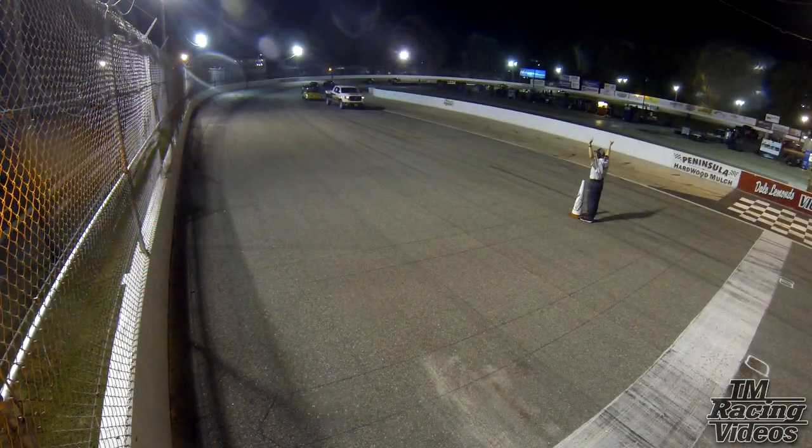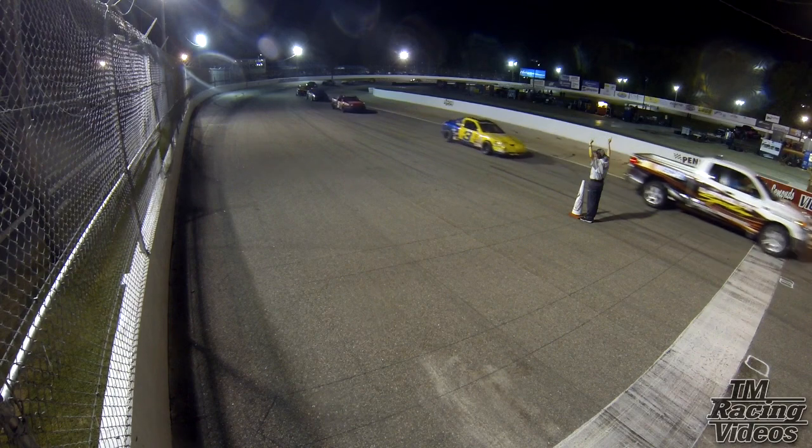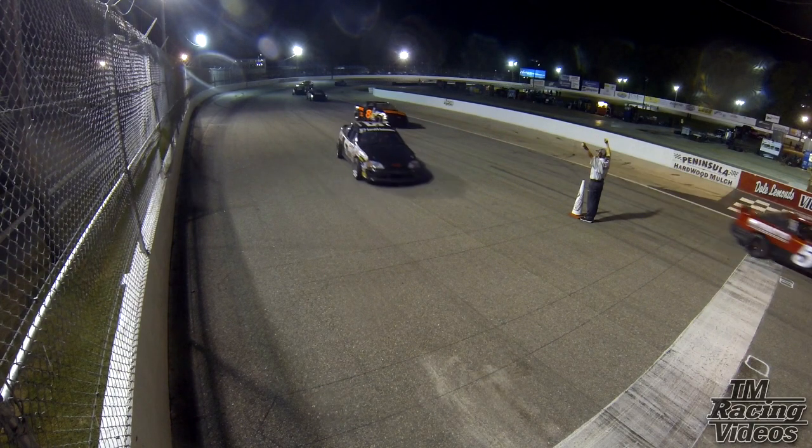Starting to make some progress, or at least he was. He started at the rear of the field. Tommy Gilday and Ashton Mullet in the 7.